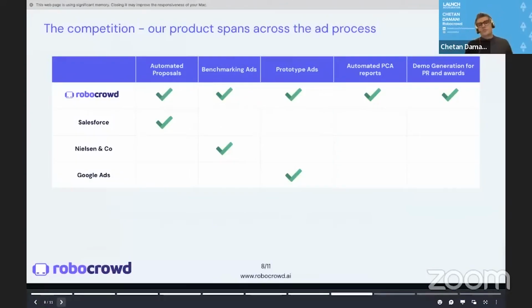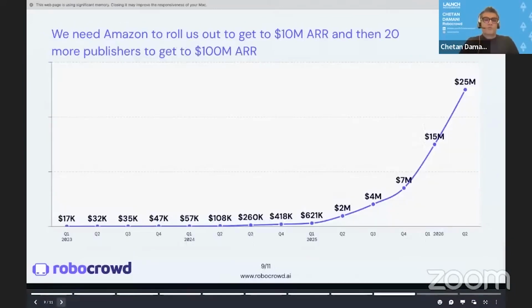And in terms of competition, we do have different competitors out there. There's Salesforce, which helps you generate automated proposals. There's Nielsen, which ultimately helps you benchmark campaigns, and Google, which helps you prototype ads and prototype campaigns. So we're across the whole sales cycle, from helping ad sales teams create proposals, benchmark, and prototype, as well as creating reports and helping them build demo videos that can enter into rewards.